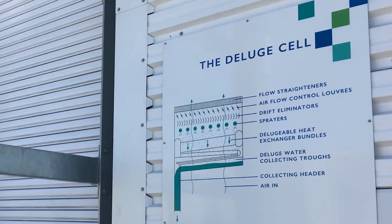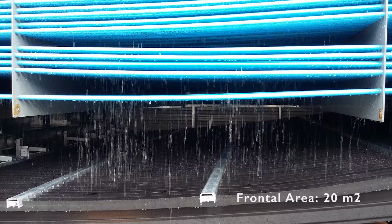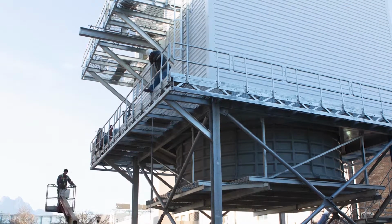We also have a deluge test section, or a deluge heat exchanger test section, that is downstream of the fan test section. Specifically for the deluge system, there does not exist a full-scale system. And water retention on such a large scale needs to be tested to that scale.